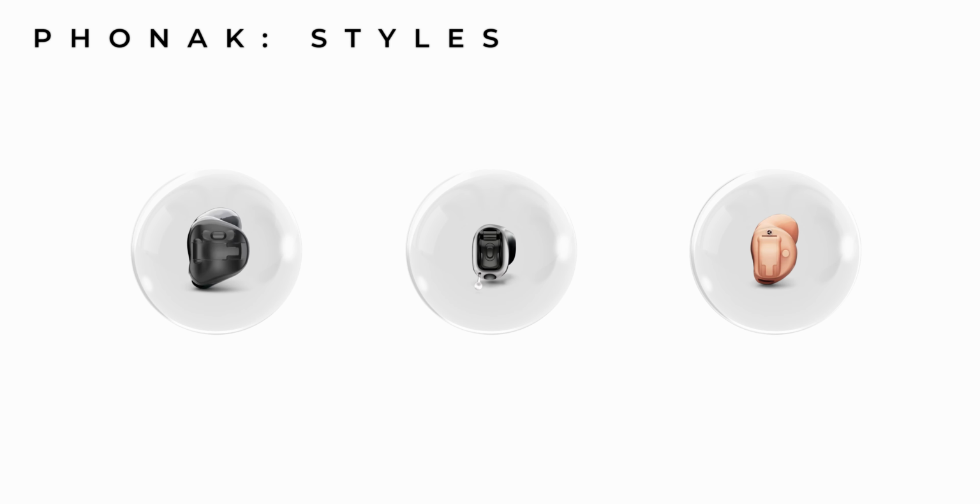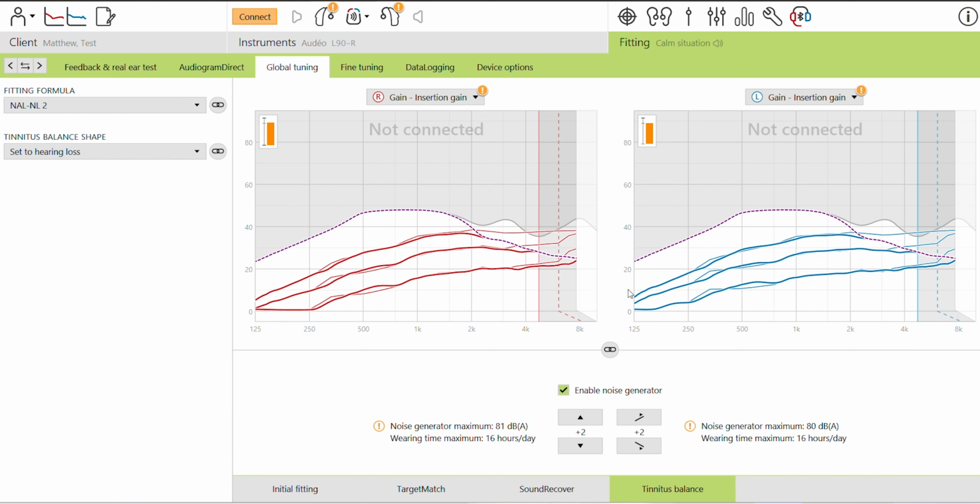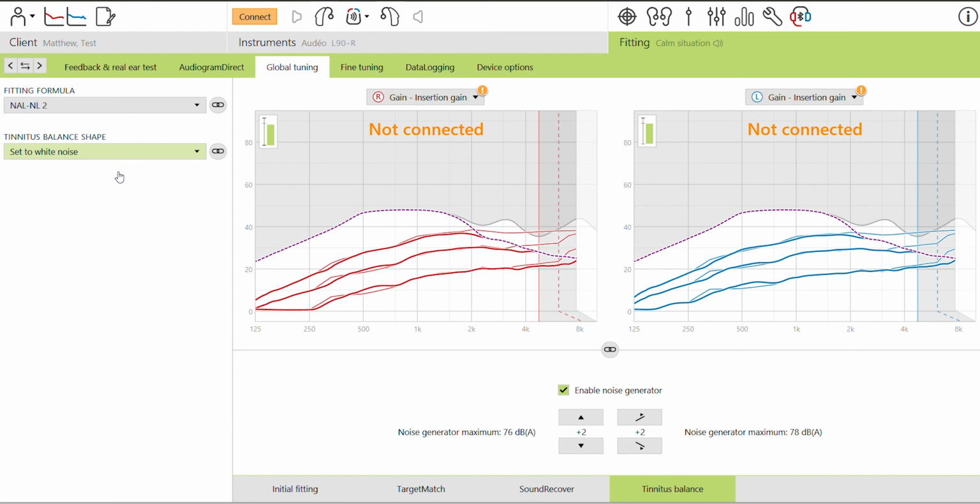Clicking on their tinnitus section in the target software, you can see that the first option is to set their masking sound to hearing loss. Which is similar to the shaped tinnitus feature from Oticon, matching your specific hearing loss. And as I mentioned before, I do tend to find that patients prefer this option to the others. We then have the white noise, and then finally pink noise.